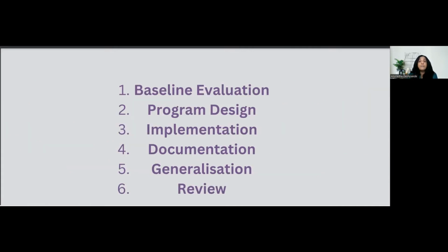The 6-step strategies are baseline evaluation, program design, implementation of the program, documentation of the program, generalization of it, and take a review of it. If you go step by step in this way, then you are sure to succeed and build some skills in your child. Often, most of the educators and parents are clueless and directionless. That is the reason they are not able to achieve concrete results for their children. And once you go through this, and once you achieve your results, then it will be generalized across several settings, and it will help you to maintain these skills which are learned by your child.